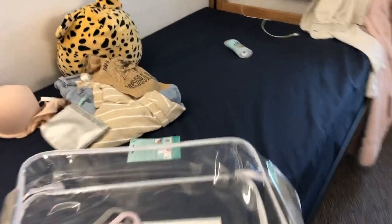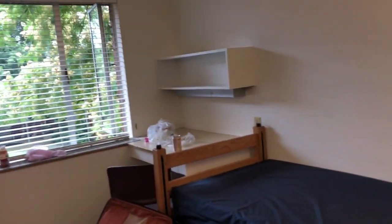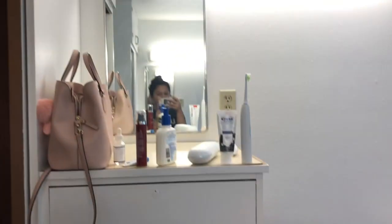I did a little bit of shopping yesterday. I got this comforter, I'm washing it right now. And then I got 2 throw pillows, they're just 2 black throw pillows. So me and my roommate's theme this year is going to be black and white, with hints of pink. Last year my room was gray with pink and rose gold.